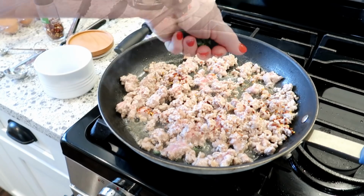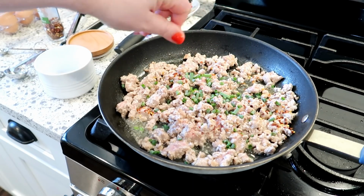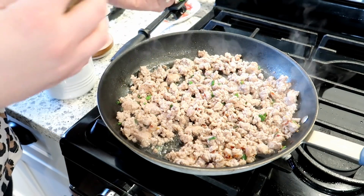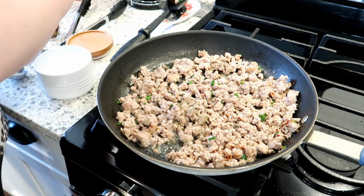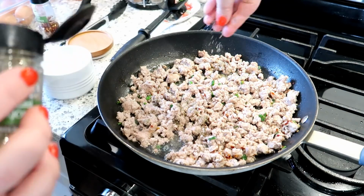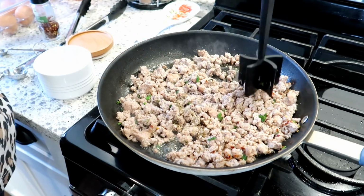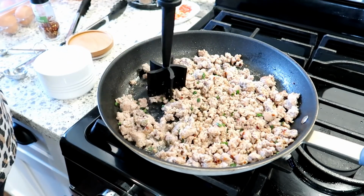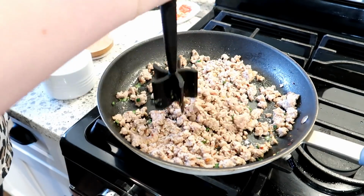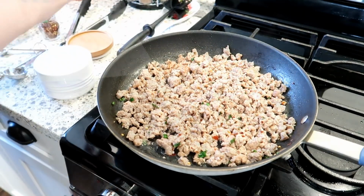So I'm adding some seasonings to my ground pork. I added some salt and pepper, some marjoram, some sage. I added some red pepper flakes, and then I'm also going to add some chopped green onion. You can basically flavor this with anything that you want. Just season it to your taste, and then obviously you can make it as spicy or as less spicy as you want.